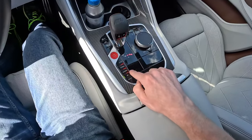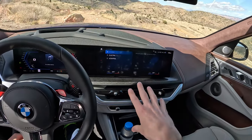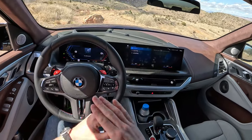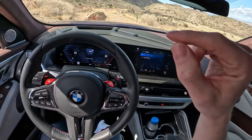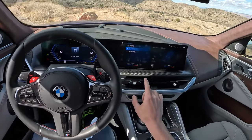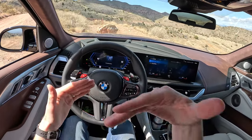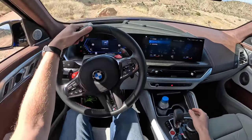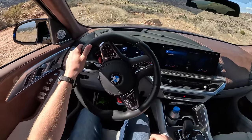A few different drive modes. M hybrid button right here is going to allow us to customize how we're using our electricity. You've got hybrid, which is gonna operate like a normal hybrid electric vehicle, use the engine and the battery in tandem. Electric is going to keep us in electric-only mode. We're gonna do that here to start, and then E-Control will charge the battery when it's regenning, and then just hold the charge level when you're driving around. It doesn't charge it up quickly like we've seen in a few other plug-in hybrids.